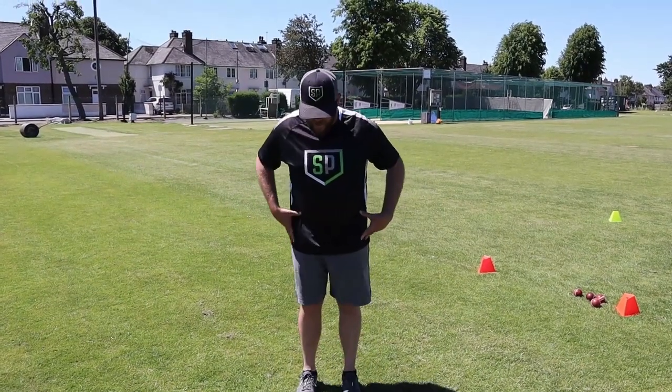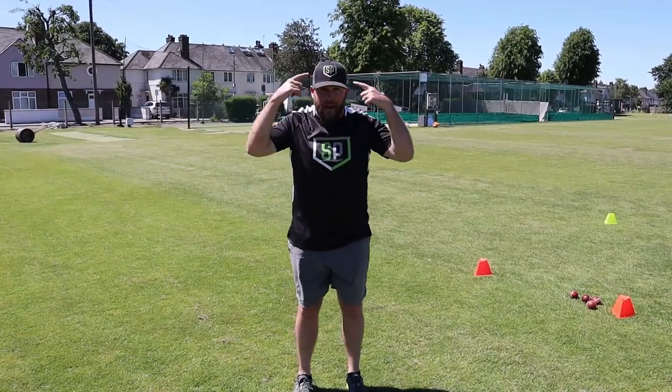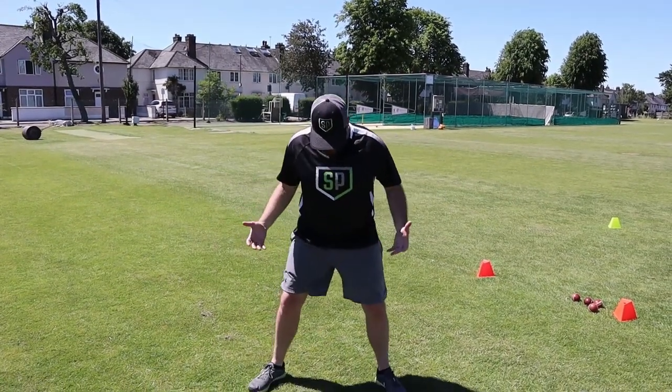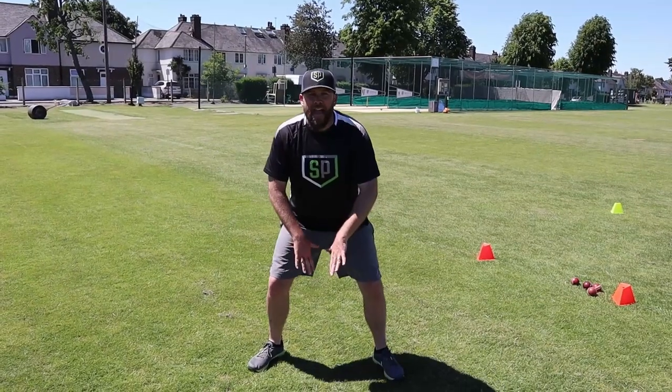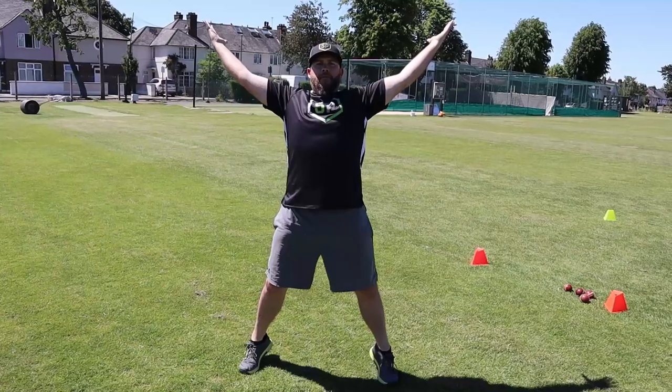So that's why we start with that reverse lunge, just to clue up and remind our body where we want our head to be in relation to our center. Next one is called X open ups. So we start with our feet now wider than our shoulders, and the end position is that we drive our hips forwards and our hands up.